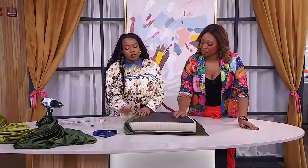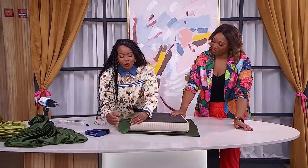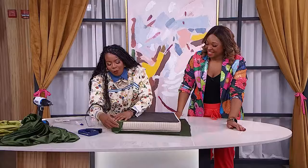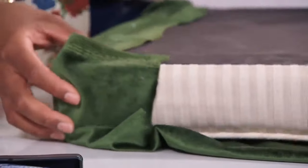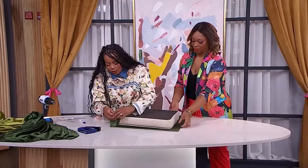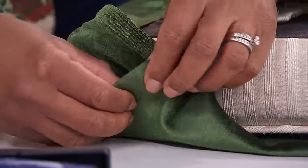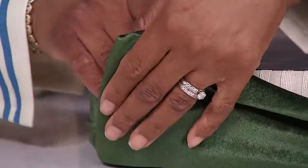And how do we do the corner? So we're going to do the corner, and this is very much like wrapping a present. If you don't like wrapping presents, then, well, I like wrapping presents. Okay, good. What you want to do to get these corners is pull this a little bit closer to me and pull this over like so. And then you want to get more of a flush look, so I'm going to keep playing around and pulling it until I can get a flush fold here.